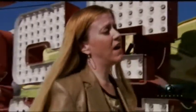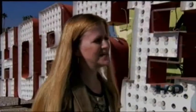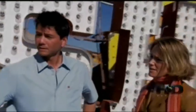Well, you're standing in what we call the boneyard. This is the Neon Museum, and the boneyard is where old signs go after they're used on buildings. And so what we have is a collection of about 100 old signs that are no longer in use in Las Vegas. What's the oldest piece you would have here? The oldest one we have dates from the 40s, and then there are a few from the 50s, and they go all the way up to current days. We're still collecting now.